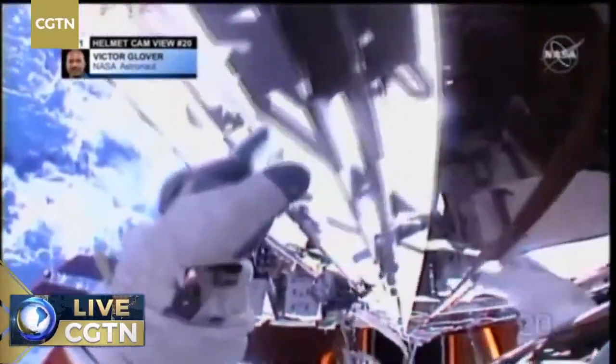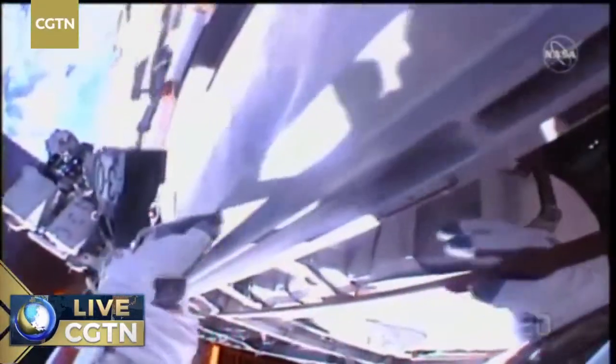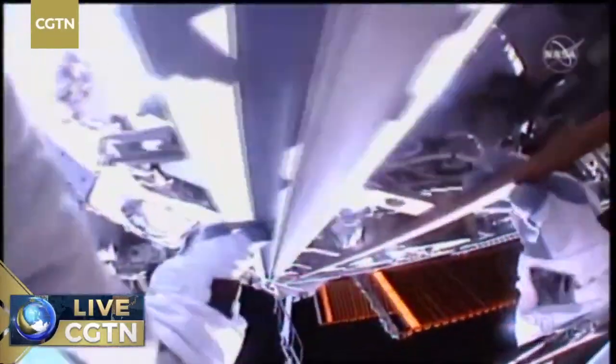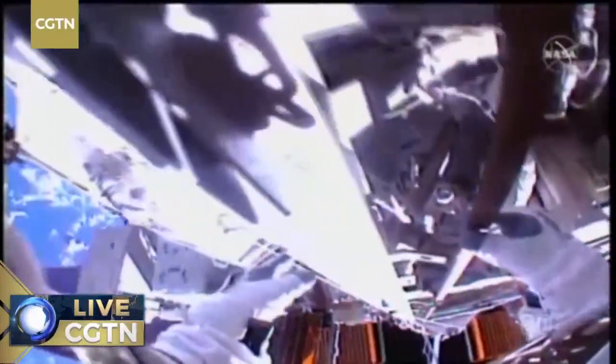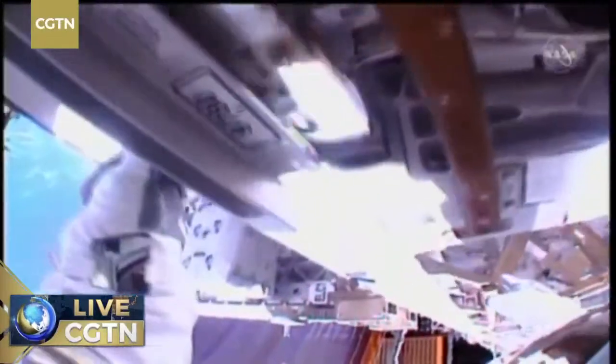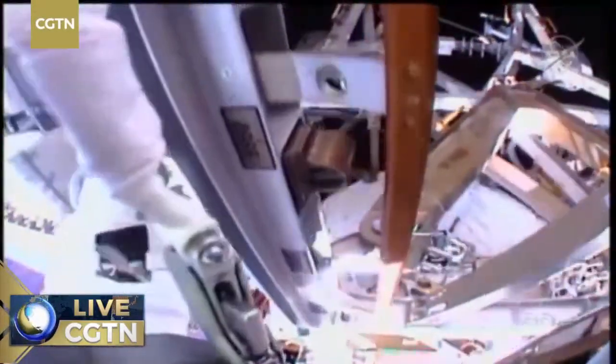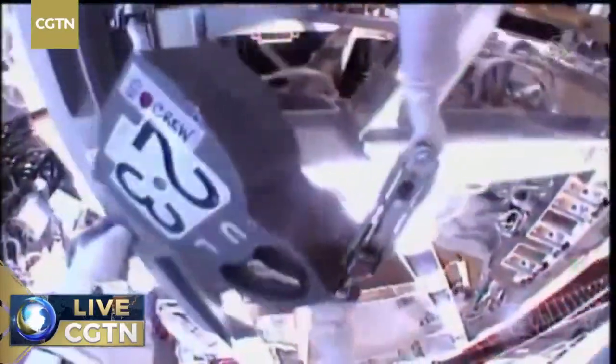All right, now I'm passing our safety tether anchors. Roger. Nice work. Throughout the day, you will hear calls made to the crew members. You may hear Ike and Hopper. Those are the call signs given to Ike, Victor Glover, and Hopper, Mike Hopkins. Glover now making his way to the first work site to vent those early ammonia system jumpers alongside Mike Hopkins.